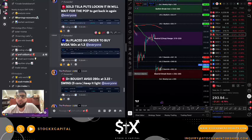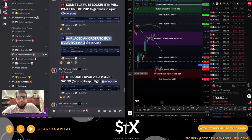So another thing we do in the room is we do A+ trades. I placed an order to buy this NVIDIA 160 call at 1.3. This was a fantastic entry here, okay? Even though the market was going lower, this play did not go under 1.3 at all during the entire day. It's pretty much the bottom of this premium here, okay?